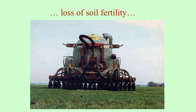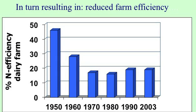They go into the soil and they will bring all the manure into the soil. All of this has led to a drastic reduction of soil fertility, both because of the quality and the quantity of the manure. This has resulted in a reduced farm efficiency in terms of nitrogen. In the 1950s, the nitrogen efficiency, or the use of nitrogen in the farm, was very efficient. And because of the introduction of the system, this went down dramatically.